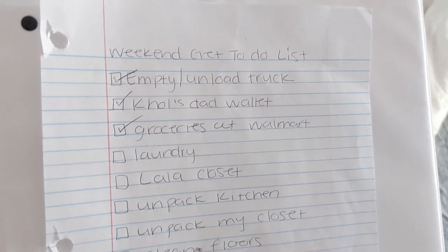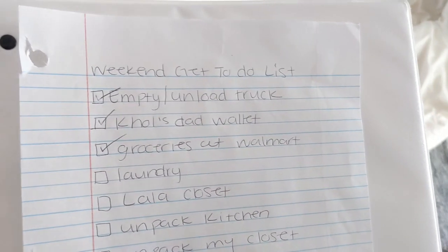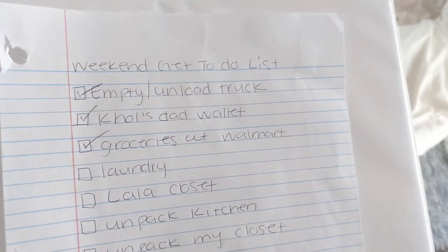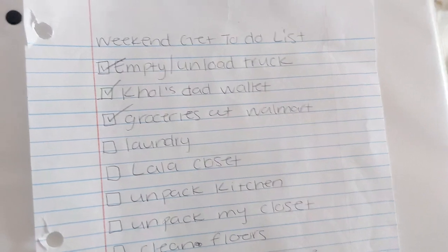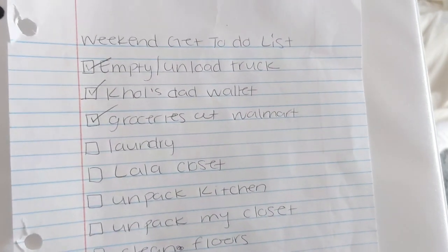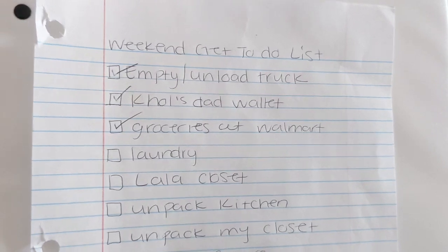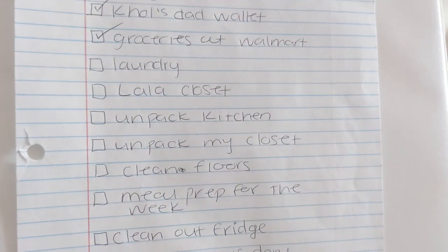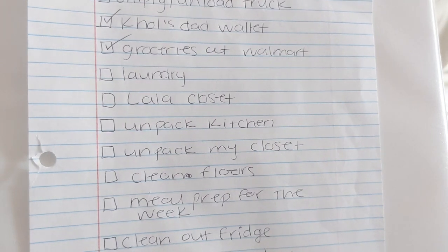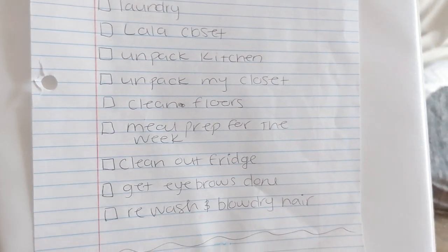All right, so this is my weekend get-to-do list. I already emptied and unloaded the truck from what I had packed in there, so that's done. I got my dad a wallet for Father's Day. He's been wanting one, so I went to Kohl's already and got him the wallet. I already gifted it to him. We got our groceries from Walmart, so that's done. Laundry is going to be checked off, and then we have all of this left to do.